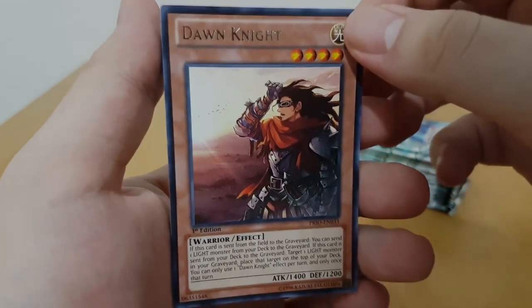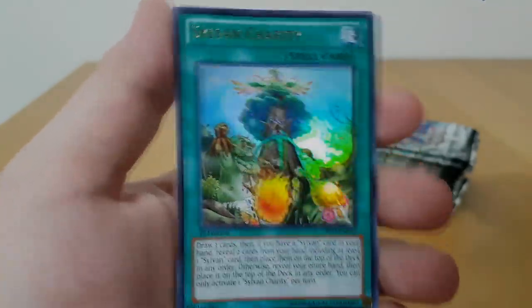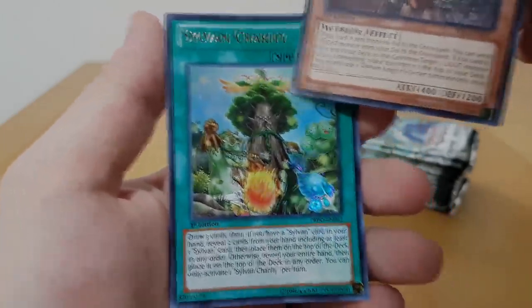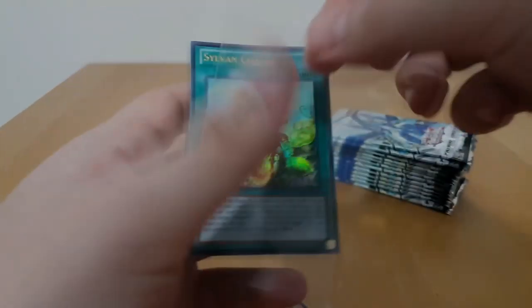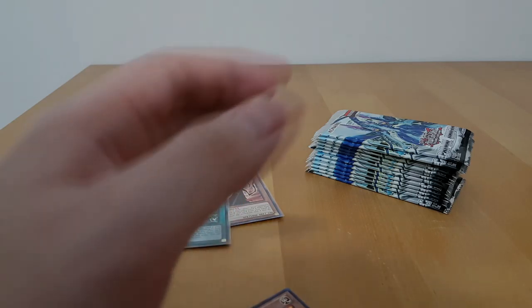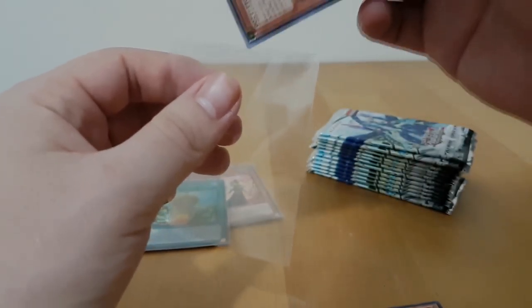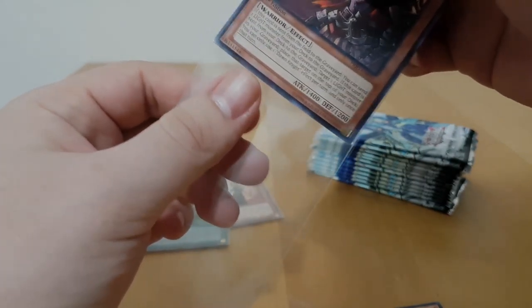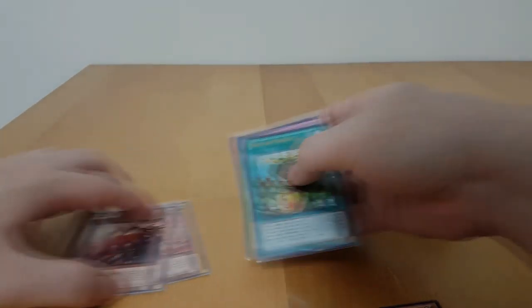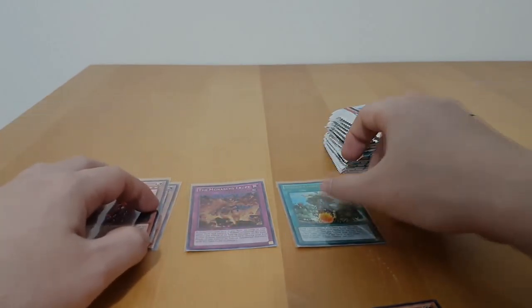Now, this is the rare Dawn Knight, and behind we have an ultra rare. Yeah! You can see it's an ultra because the name is shiny as well, as well as the picture. Don't mind if I do. Very nice, very nice. So that's one super rare, one ultra rare, and two rares. Let's put the rares on this side. Super rare, ultra rare.